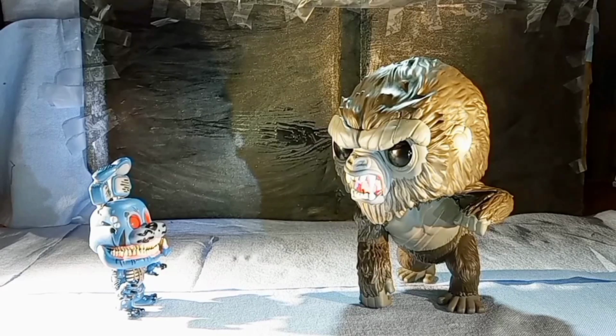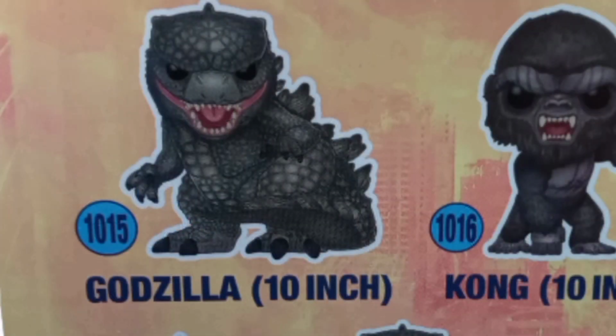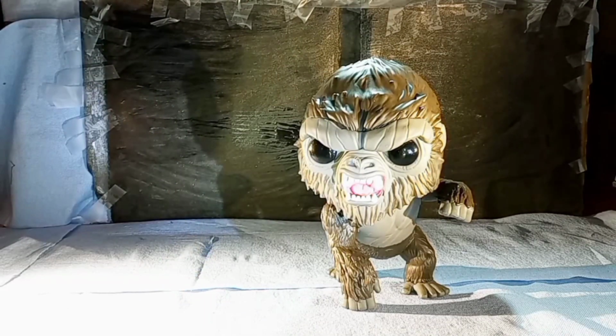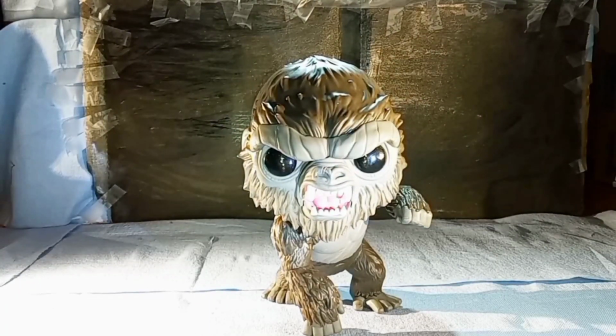If this is how big and chunky Kong feels, I can't imagine how Godzilla would feel. Goodness me, I can't describe his chunkiness. It's just too chunky. I'll get it out in a bit, but compared to my 11-inch Godzilla, this Kong is chunkier. I'm not even gonna lie. But for size comparisons, I'm not getting out the ruler. He is 10 inches.